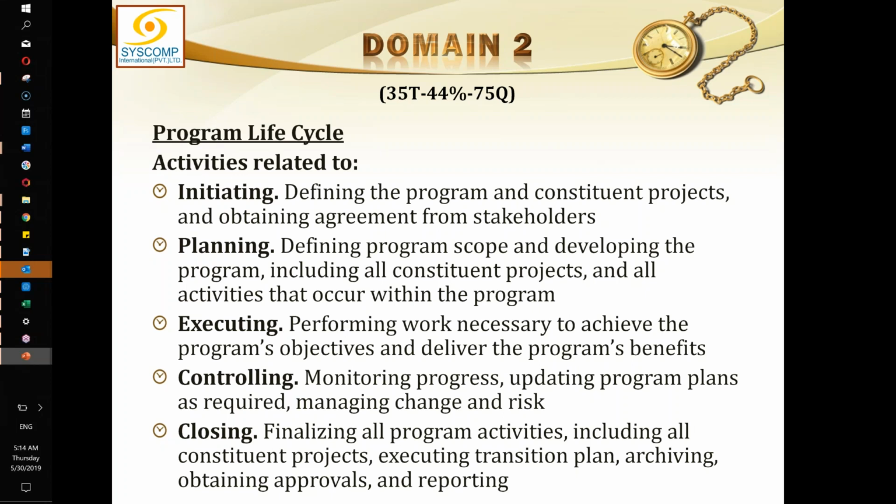In planning, it is defining the program scope and developing the program, including all constituent projects and all activities that occur within the program. So here we have to be careful. We are going to plan the program, meaning we are going to develop the program management plan. We are going to have a program work breakdown structure and things like that. And in doing so, we would be initiating several projects, and each project has to be looked into up to a specific level of detail, because you have to be very careful how much in detail you go into a constituent project.